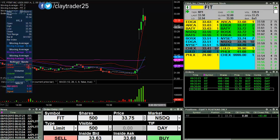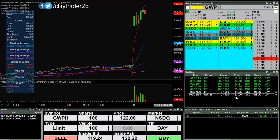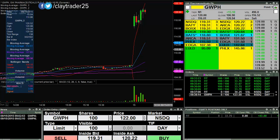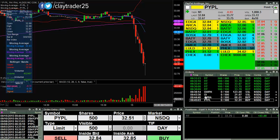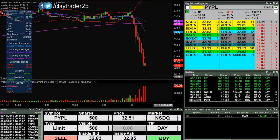So I'm going to keep watching this one. Have an order out to short at 123 here on GWPH. A very kind of lower volume, very volatile one, so that's why just starting off with 100 shares. So do have that fishing line in the water, and I'm still actively searching. You can see down here on this section of the screen, 4 different fishing orders out there: GWPH, OI, AMBA, and PYPL for PayPal. So it's literally just a fisherman's game right now, trying to see if I can get some nibbles.